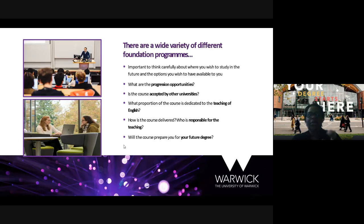To be quite honest, a good foundation program would not be focusing largely on teaching you English language. You should actually join the program with a high enough English language proficiency. A foundation is mainly made for you to be learning the academic content and the skill content. And then also who's responsible for teaching.